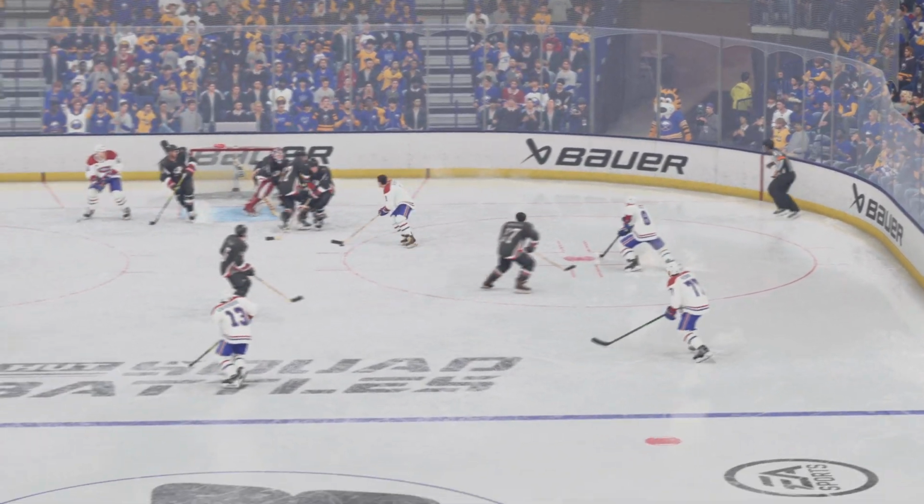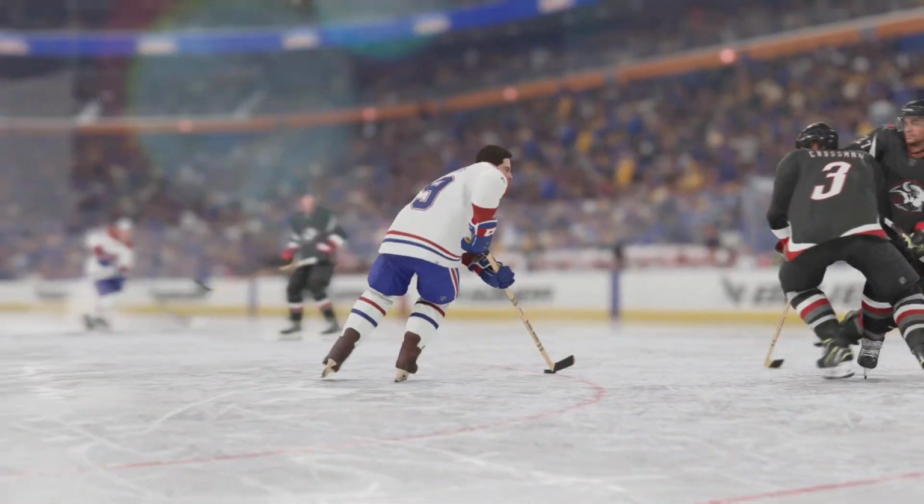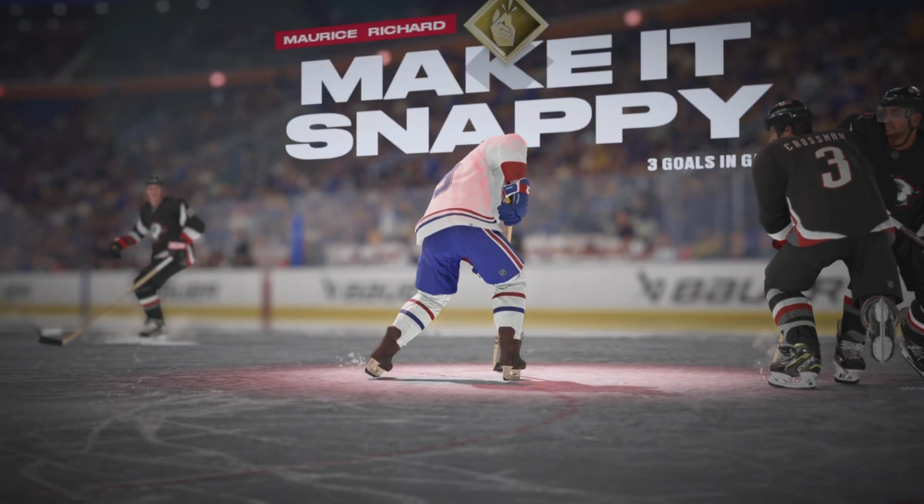Well, he's got one of the most lethal shots in the league, James. If you give him just a little bit too much time and space and allow him to shoot and strike, that's exactly what's going to happen. It's going to wind up in the back of your net.